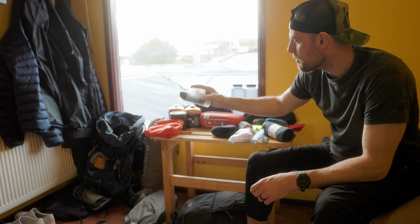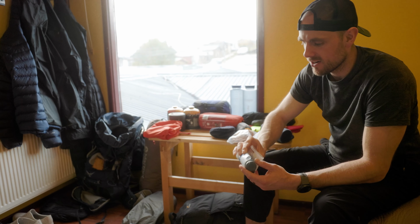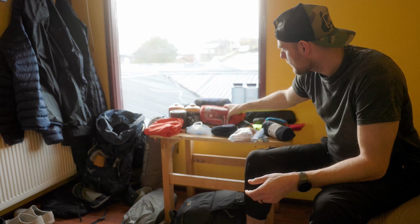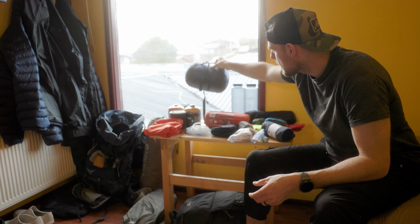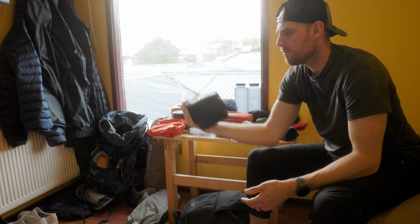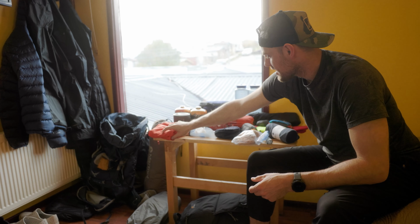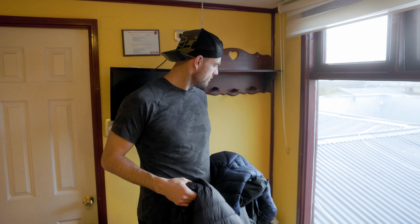This is a water filter bag. You just put water in here and you can just drink out of it through this nozzle, and it's pretty fully filtered. Sleeping mat, smallest sleeping bag because I gotta fit all this other stuff. Basic medicine, stove gas, $30 stove, some organization stuff. That's pretty much all my gear. We're ready to go.